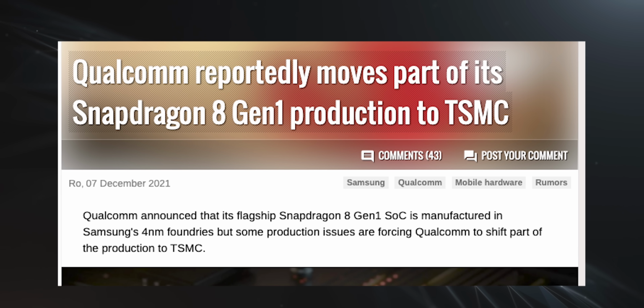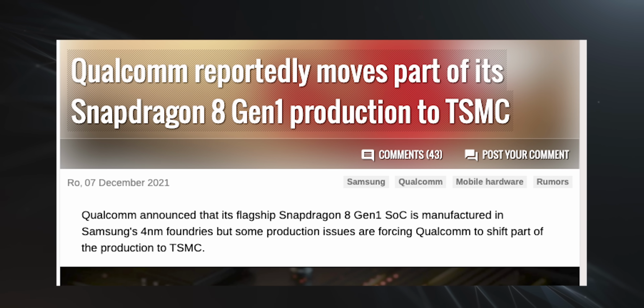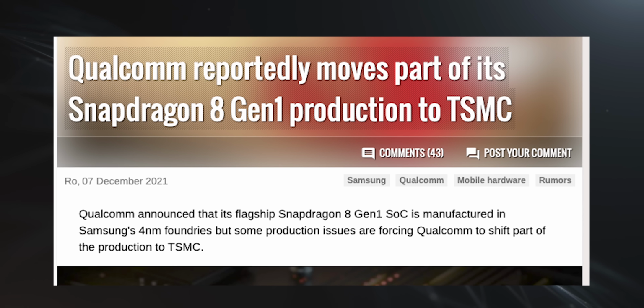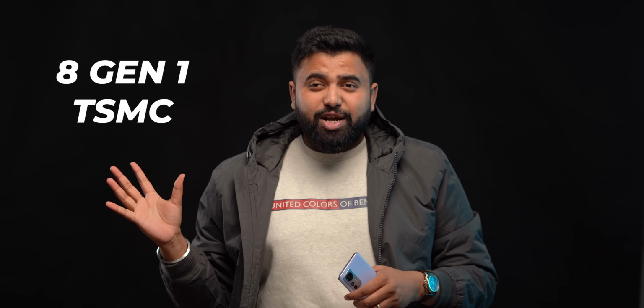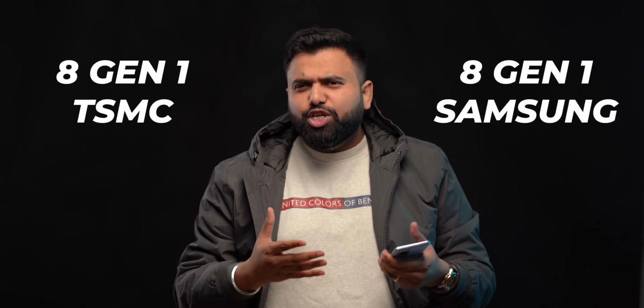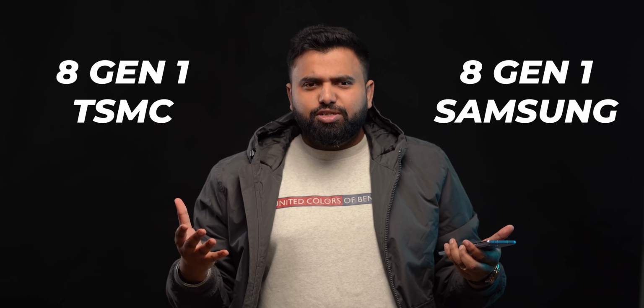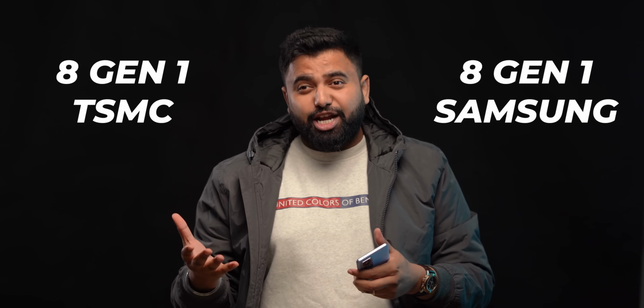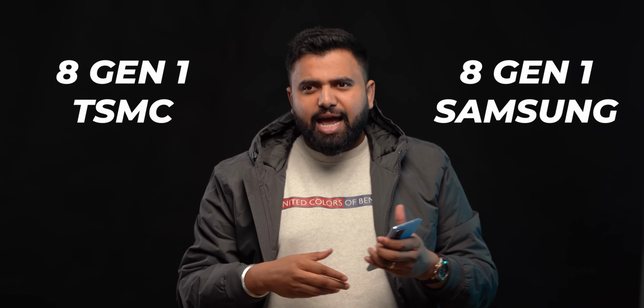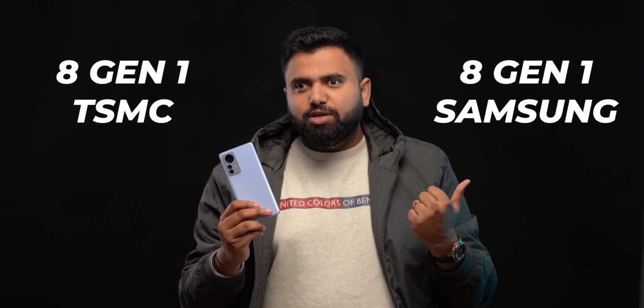Qualcomm knows this too because there have been reports saying the company has moved part of its 8 Gen 1 production to TSMC because they're not happy with Samsung-made chipsets. This basically means that there will be two variants of the Snapdragon 8 Gen 1 in the market. There will be a TSMC variant and there will be a Samsung variant. Now, an average consumer wouldn't know which one is which, and this is bad because some phones with a Snapdragon 8 Gen 1 will be good, while some others not. And the Xiaomi 12 Pro is the example of the latter.